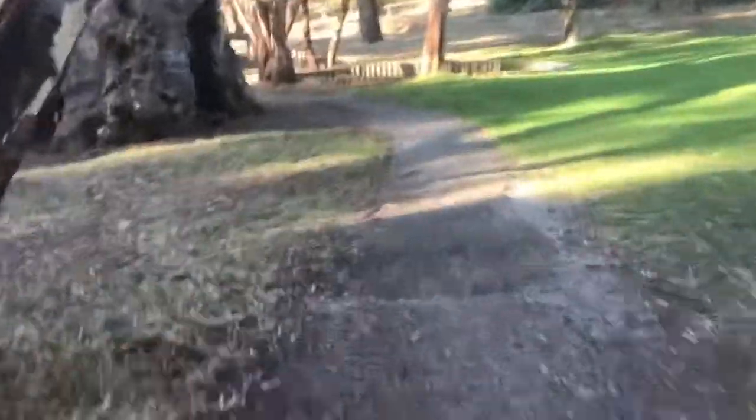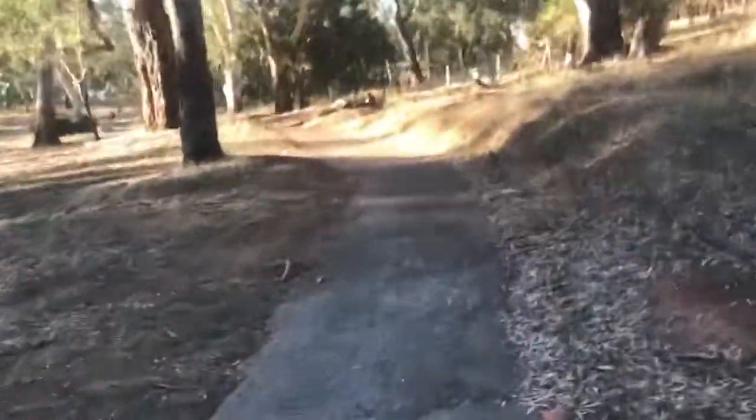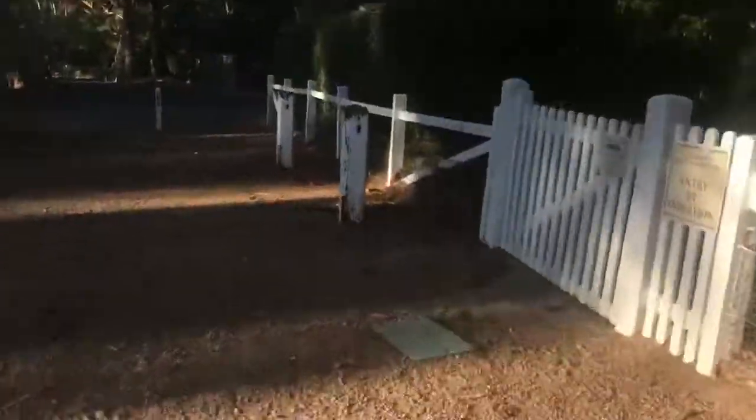You've got this toilet block here. You turn right here and you follow this path. So you're going around that toilet block. You go up this path. You're just following this bitumen path until we get to the next building. Okay, so the next building is this white fence here. So you follow that for a bit.